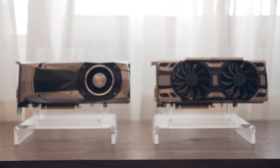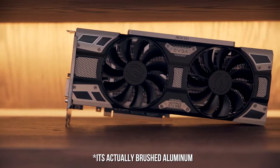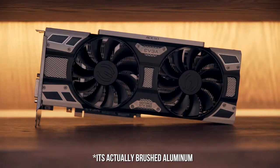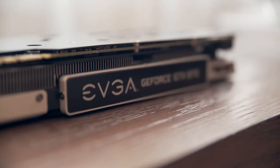So the first set of cards we got to see were from EVGA. I don't know about you guys, but I love the look of the new white shroud with these honeycomb pieces around the fans. It is featuring the new ACX 3.0 cooler, which is awesome, but I really dislike the top plate with all the text that'll be visible when the card is installed inside your case. I think it's a little bit too much.